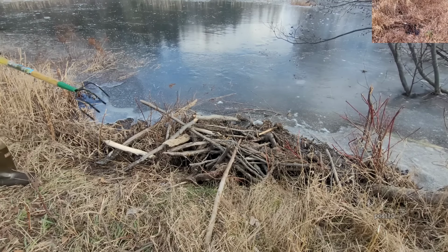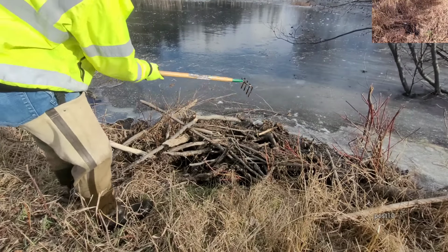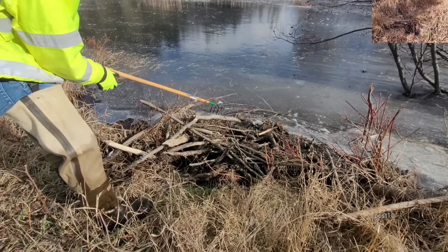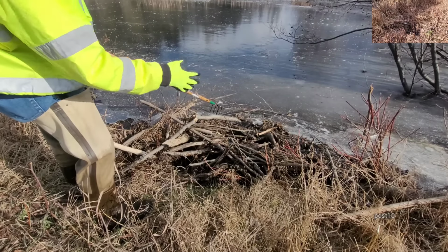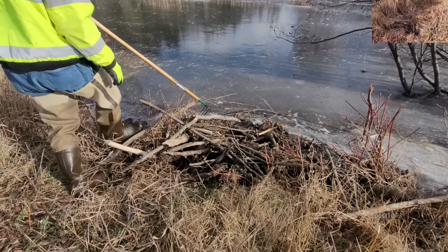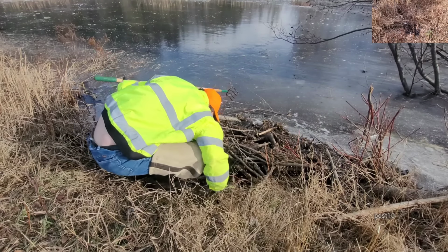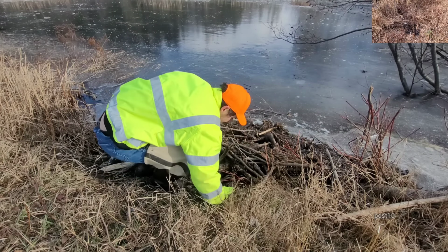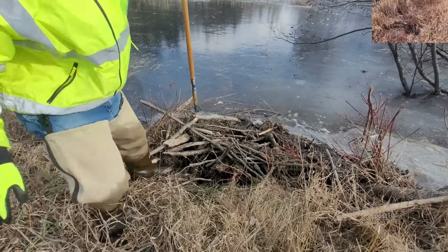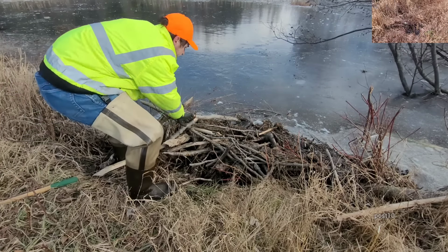Alrighty, let's start tearing this beaver dam apart. If we can. Oh, that ice isn't that thick. You heard that big crunch? That's because the water's reducing. The water's no longer fully supporting it. So where's the pipe? This one should be actually pretty easy, everyone. I'm gonna get what I can by hand.